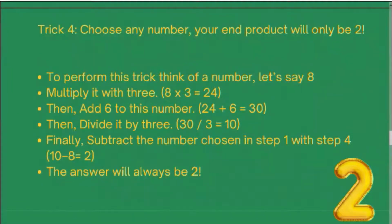It's very easy. So what I do, step number 1, multiply with 3. Step number 2, add 6. Step number 3, divide by 3. Step number 4, subtract 2. And the answer is 2. Now I'm going to give you another number and you have to perform the trick exactly like the steps given here. Okay?